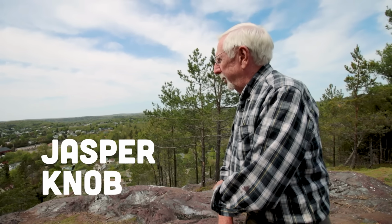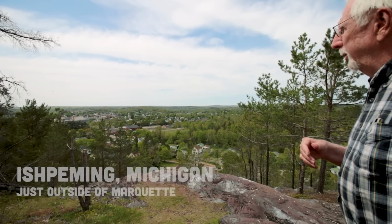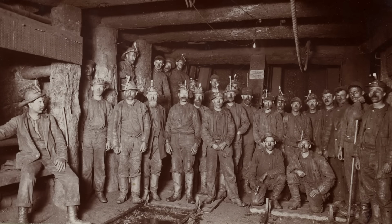And that brings us to May 2024. We're standing here on a feature known locally as Jasper Knob, a popular place for locals and tourists to come, not to look at the rocks, but just to look at the view. We're looking over the city of Ishpeming, Michigan, which was probably the major iron mining town on the Marquette Iron Range, which is a long belt of iron-bearing rocks.